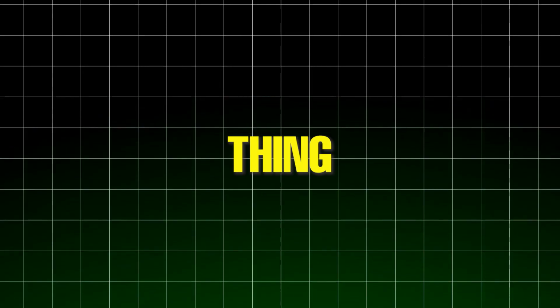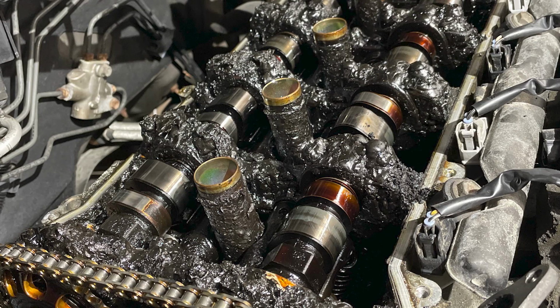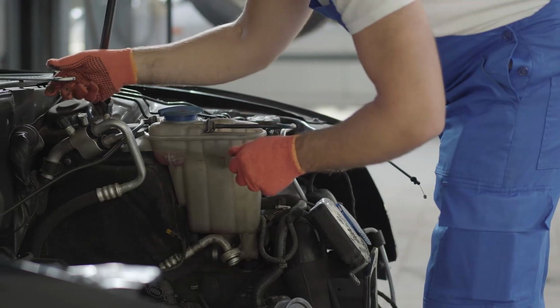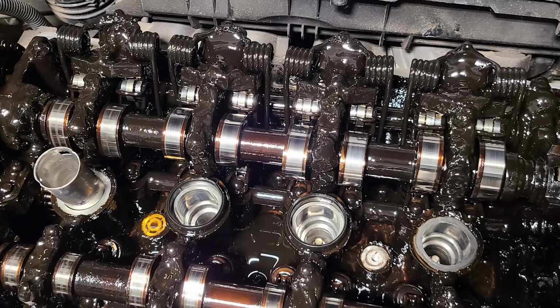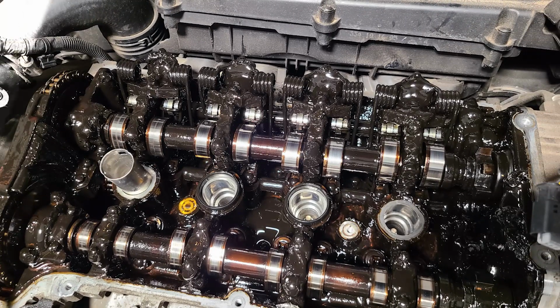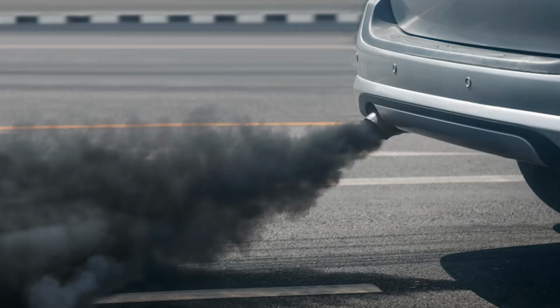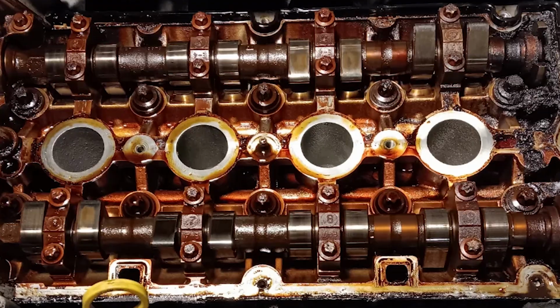And here's another thing: if you're driving an older car, stay away from those engine flushes. They'll knock loose all the gunk that's actually keeping your old seals from leaking. In fact, many experienced mechanics warn that this sludge acts as a filler that protects seals and gaskets in older engines. When you flush it out, you're asking for trouble. Suddenly, you've got oil leaks, smoking issues, and maybe even clogged oil passages.